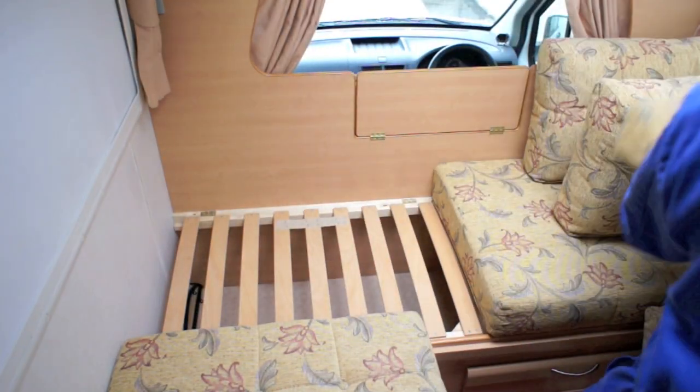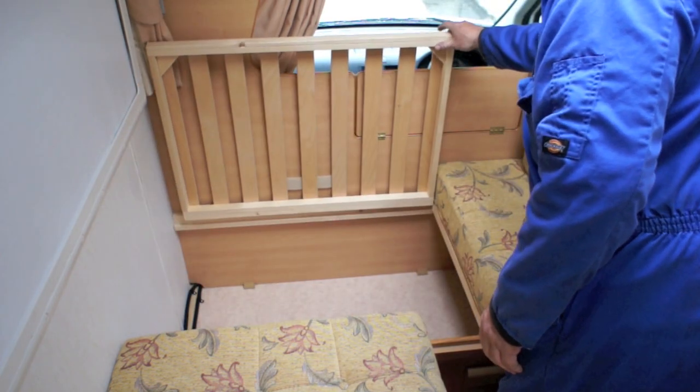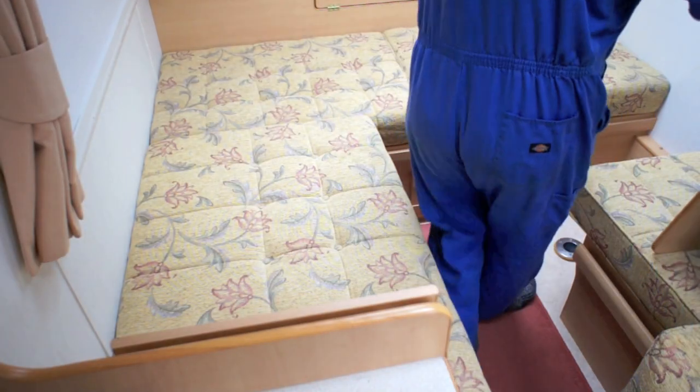Under the seating area, there is plenty of storage. The beds can be made into two singles or one large double.